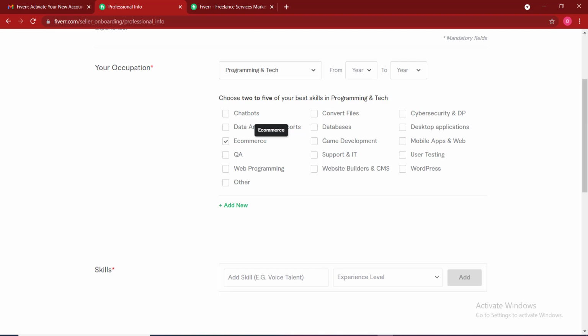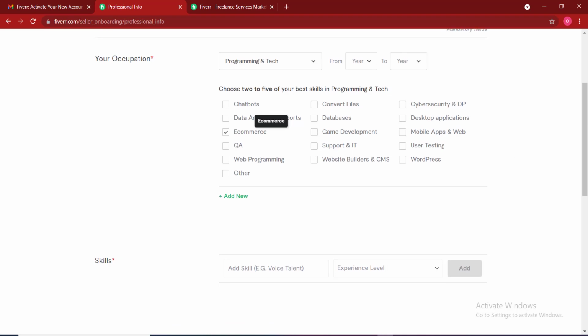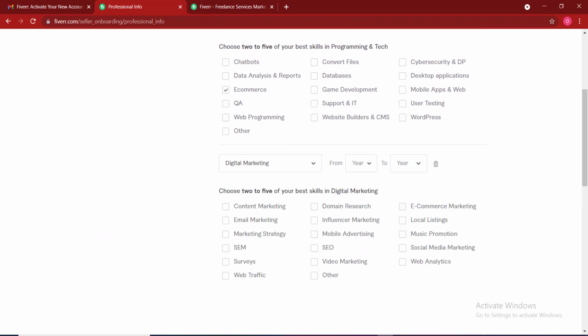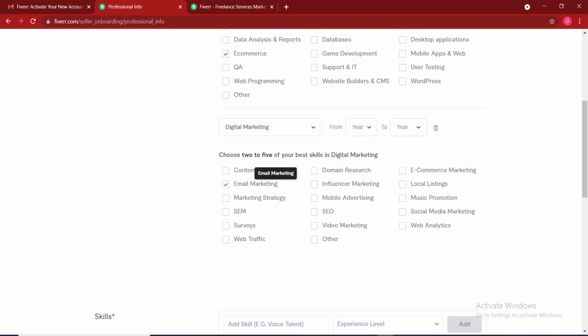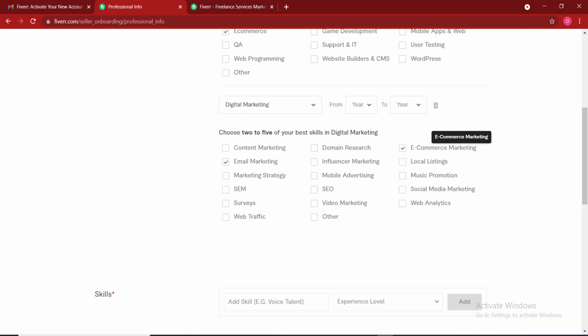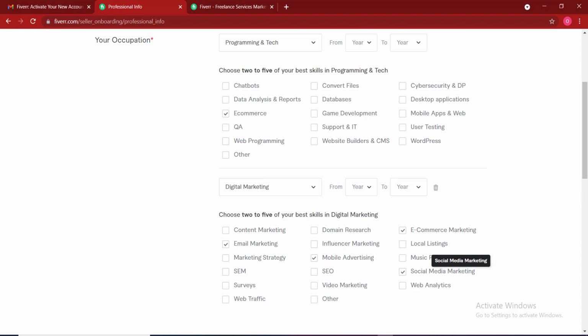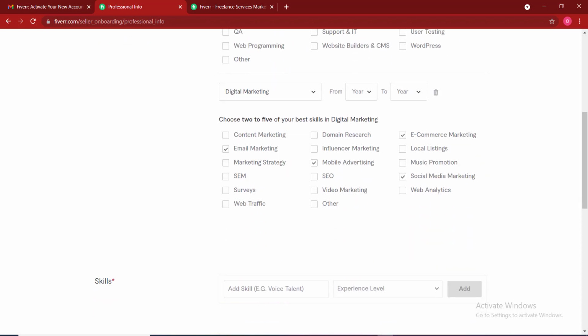So here you can see e-commerce. This tells me to choose 2 to 5 of your best skills in programming and tech. So I'm picking e-commerce, and what else? I think that's all I have in programming and tech. Then I'm adding digital marketing, which is the aspect of marketing e-commerce. So email marketing, e-commerce marketing, mobile marketing and social media marketing. They said only 2 to 5, so I should pick 2 here as well. Let me pick chatbot. Yeah, that's okay.